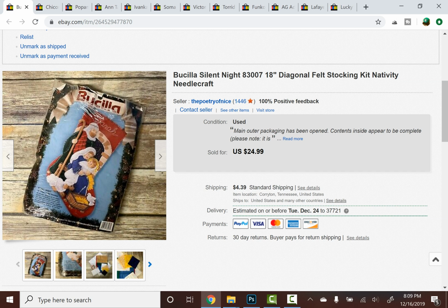So this one was open, unfortunately. It looked to be complete, and I took a picture of all of the insides, but I do have to disclose that it's open and that it may not be complete. And so it was up for $25. This particular one wasn't doing phenomenal anyway, and someone offered me $18, just sort of stating that they were a little bit nervous with it being open, and so I thought that was absolutely fine. So $18.99 is actually what this one sold for, and I thought that was very reasonable.